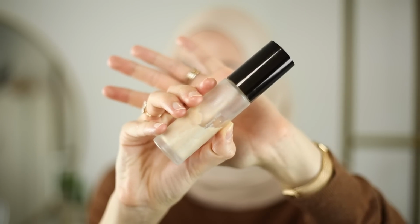Next, I'm going in with the Becca Backlight Priming Filter. I don't use a primer every single day, but when I do, this is my absolute favorite primer. It just makes your skin so dewy and glowy, and I usually have dry skin, so I just love the way that it makes my skin look.